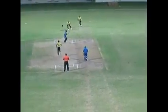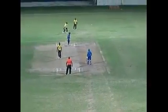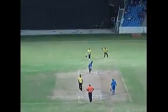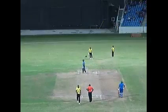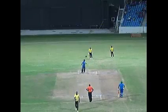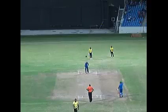Here is this delivery. The batsman is cutting and missing as the ball takes the inner portion of the bat and just bounces down to the wicketkeeper, and there is no run. So 14 for 1 in over number 3.